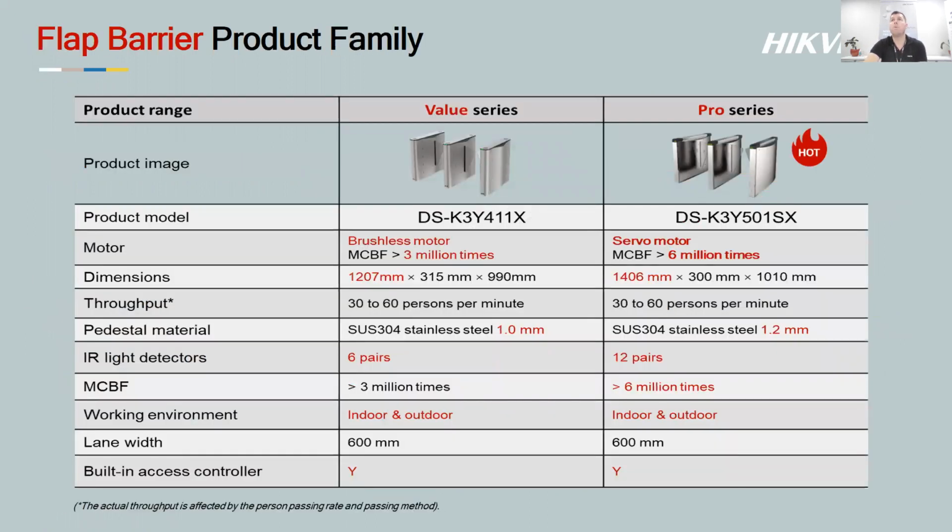These are our Y models, from our Value to our Pro series, with different options from brush to brushless motors. So there again, you can see the servicing side of things. The brushless motors obviously mean you don't have to service it that often, so it makes life a lot easier. You also have 6 pairs or 12 pairs of lights to secure the barrier itself. These can be used indoor and outdoor, depending on the application, and both these models have built-in access control.